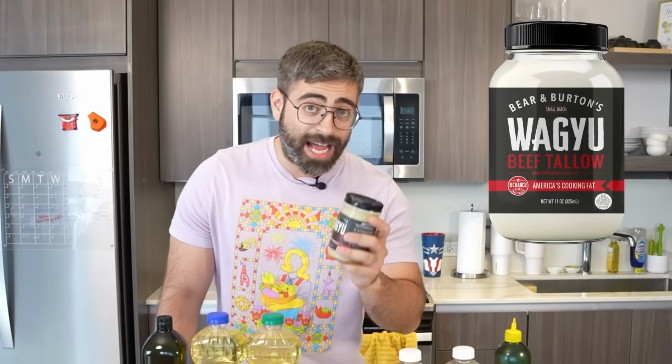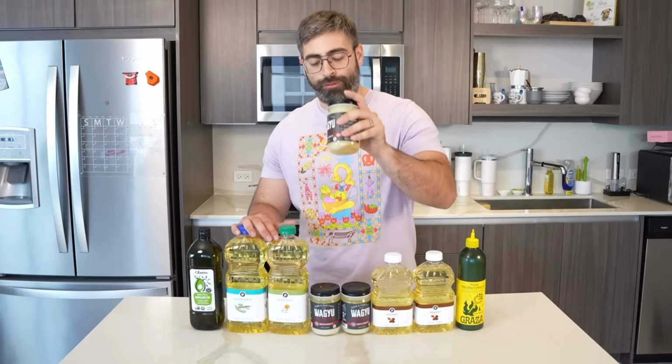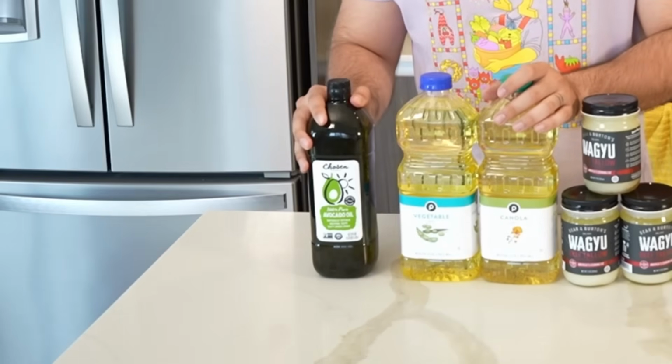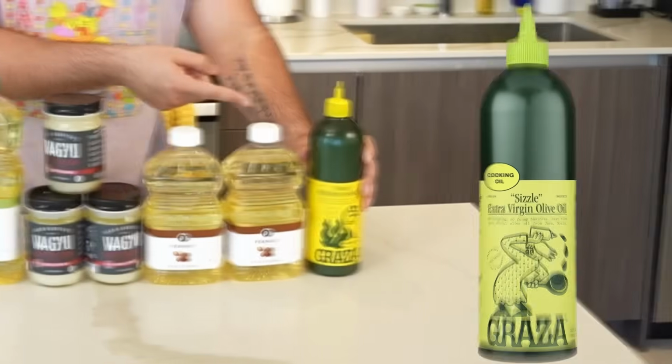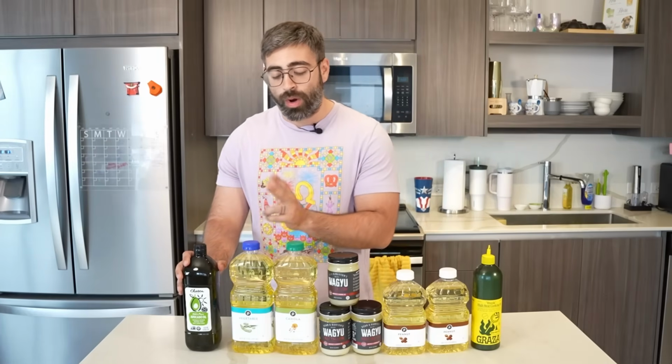I'm gonna be seeing if beef tallow or any of these other oils are the best thing to fry fries in. So we have the most common oils you'll find for frying fries: avocado oil, vegetable and canola, beef tallow, peanut oil, and olive oil. How this is gonna go is we're gonna fry small batches of fries in each one of these oils and test them for 3 different things.